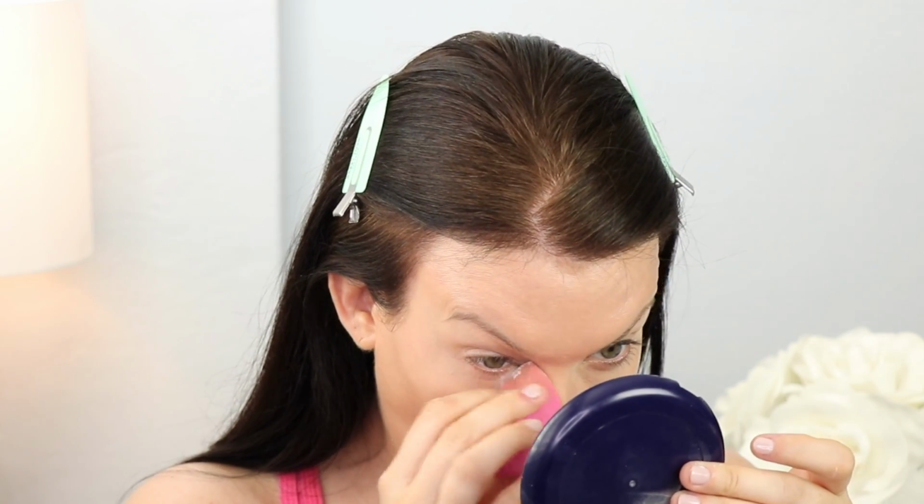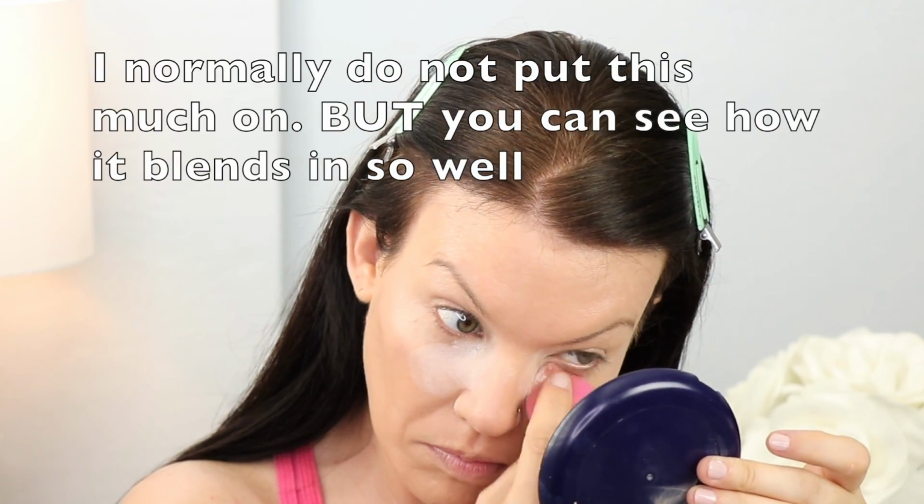Just gonna set all of this with one of my favorite powders. This is by Well People. It's spelled W3LL People, and this is their Bio Brightener Invisible Powder. I think this used to sell out constantly because it really is such an amazing powder, and I believe it's clean beauty.